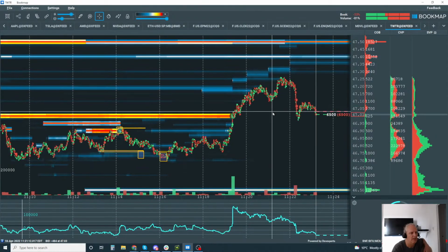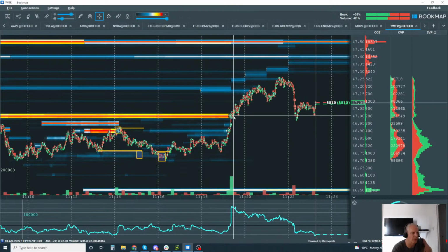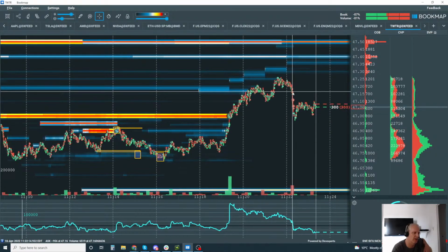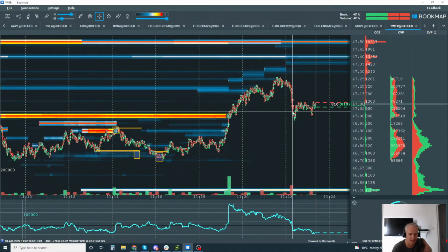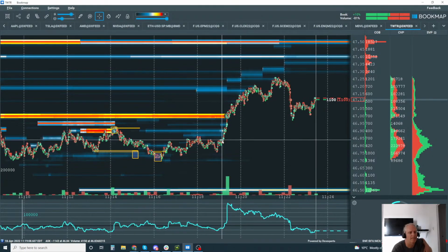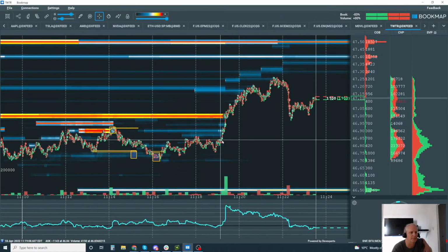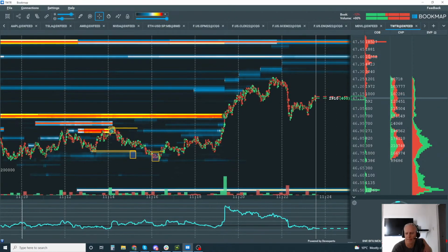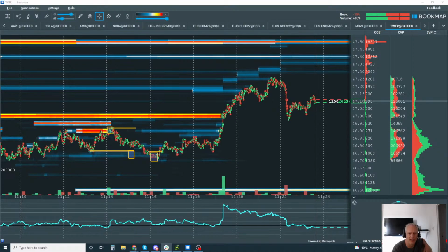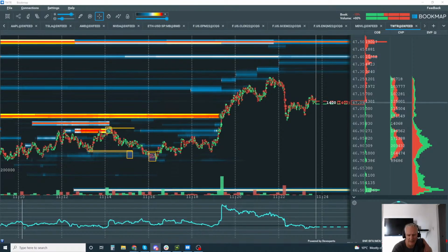Even this move here, what's this move so far? This volume here. In a smaller time frame, yes, sellers took control here. But what is this called here? And let me get to Discord. Low volume pullback. Exactly.